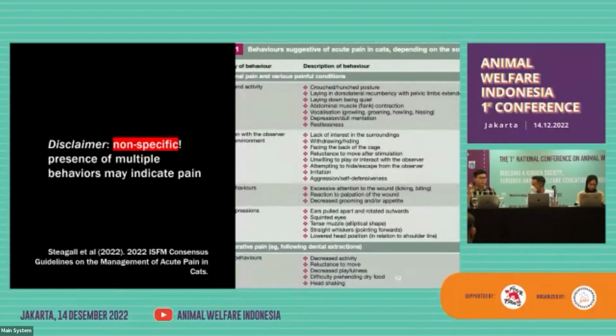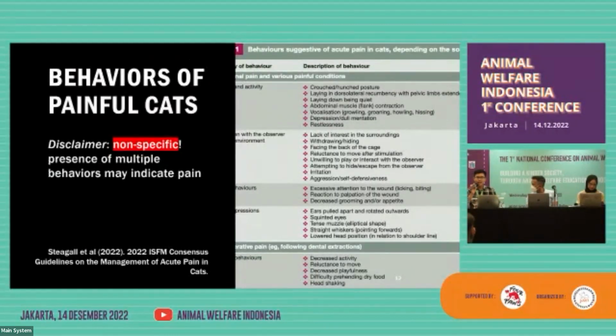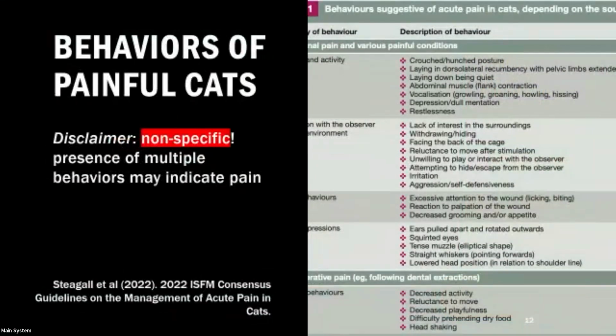Next, please. So these are the common behaviors of painful cats. However, please do take note that these behaviors are non-specific. However, the presence of more than one sign of this behavior may indicate pain, which should become a tip of information for further evaluation.